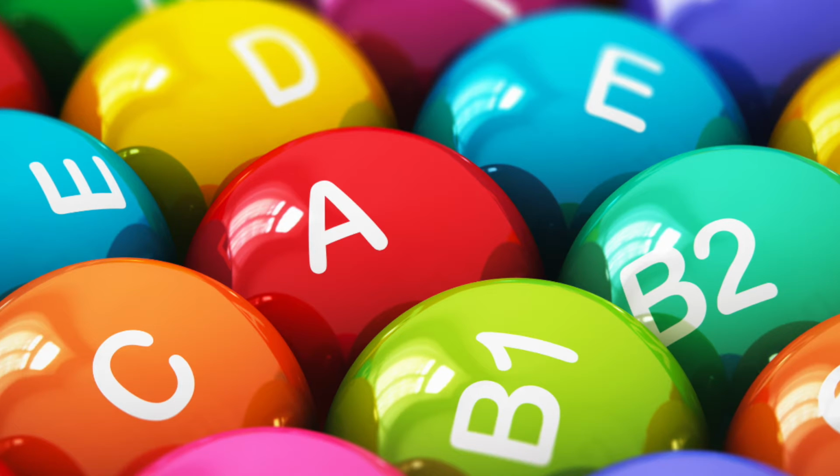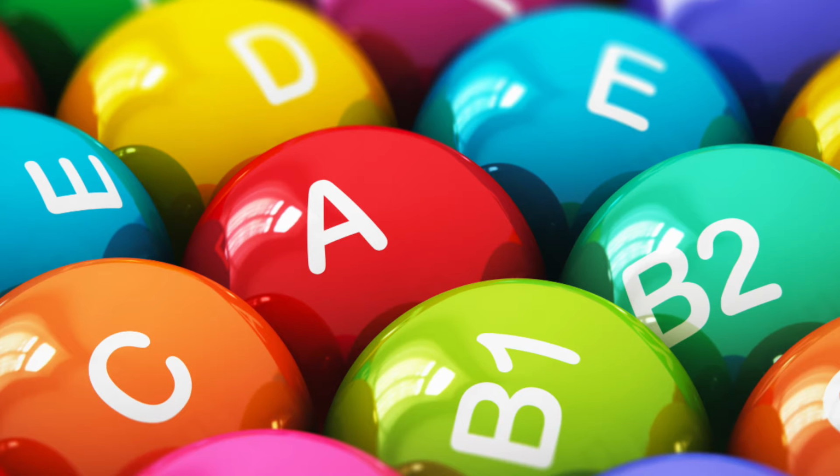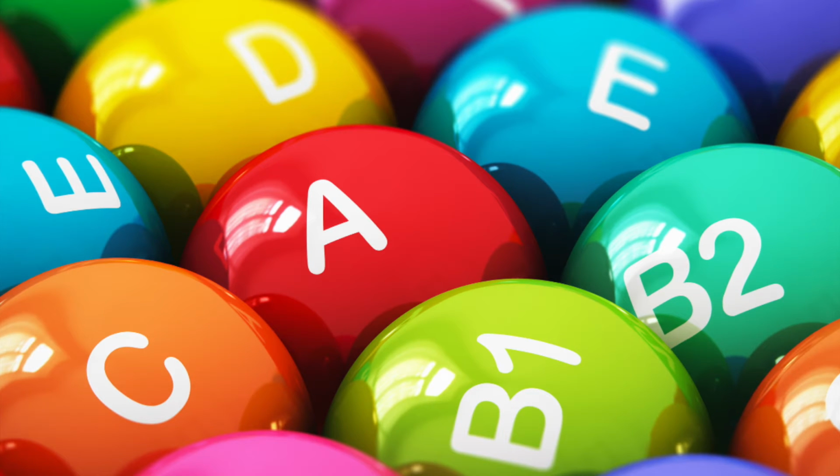Now, where do you get vitamin A? It's only found in animal foods, including the liver, the cod liver oil, the kidney, the full-fat dairy products, and eggs. Now, it can also be converted by the body from beta-carotene, which can be found in fruit and vegetables, such as spinach, carrots, yellow peppers, and mangoes.